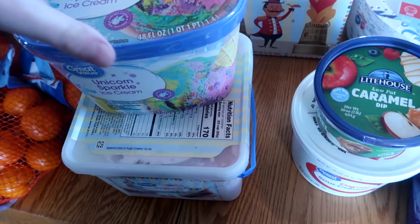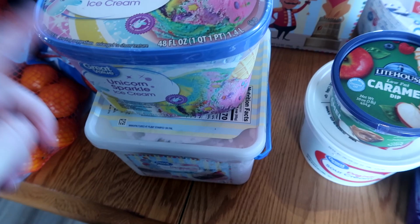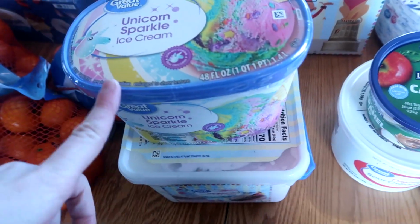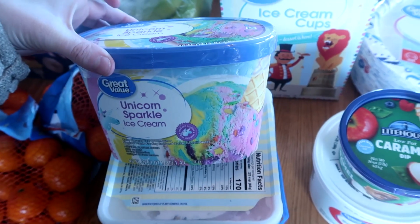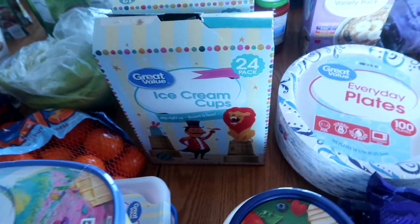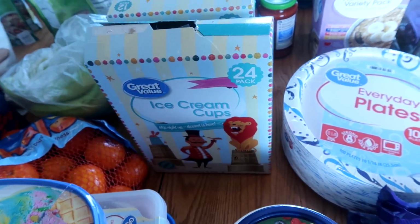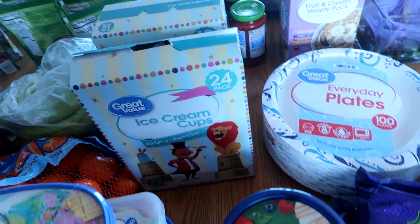Ice cream. Typically we always get a thing of Neapolitan, but while I was doing my grocery order, one of my girls came up and they saw this ice cream on the screen. They asked for it. It's like $1.80, so I just went ahead and got it. So 2 things of ice cream for the month, plus summer is kicking off, so I got some cones, cake cones and waffle cones, so there's that.